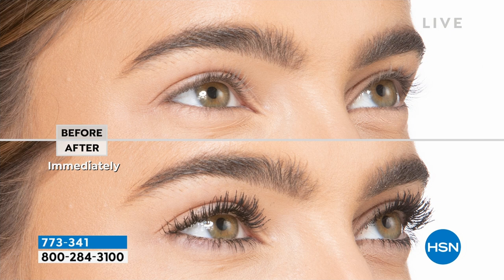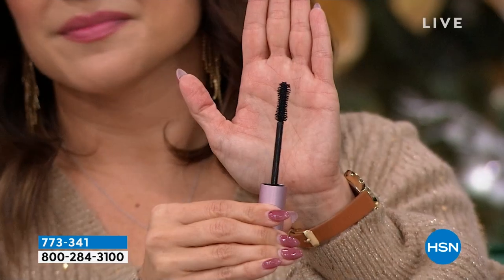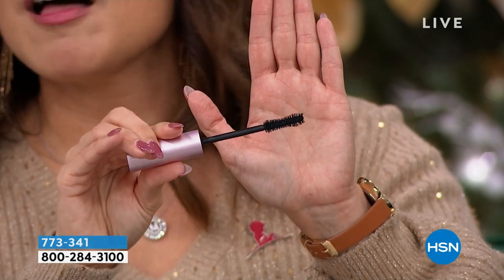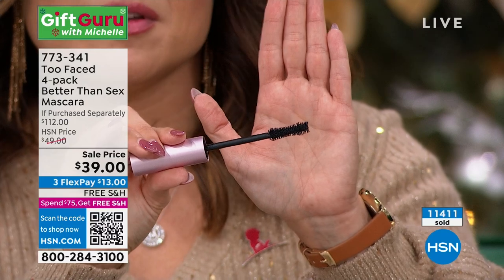The formula is totally conditioning for the lashes so that you don't get those crunchy lashes that you get with some mascaras. And like you were talking about, the wand is a beautiful hourglass shape. It does that so that it really can grab the short lashes, the long lashes. It'll end up grabbing lashes you didn't even know you had, to give you all that length, all that volume, that drama that you were talking about. I love it. Just a couple of swipes and that's all you need. It's total drama.